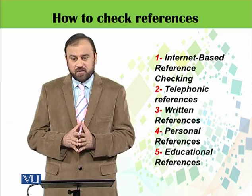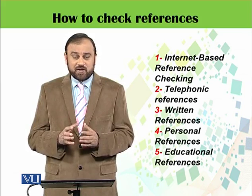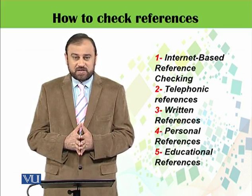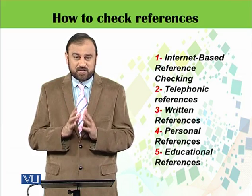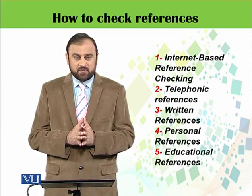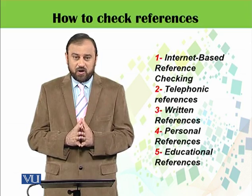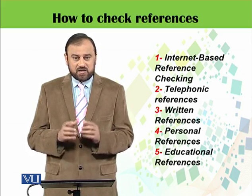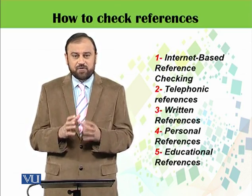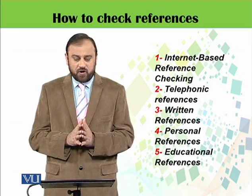The third one is written references. It is very common when you are getting admission into different universities as a student, and the universities ask you to provide two referees and two reference checks. One may be from your previous supervisor or from your teacher, and one may be from your professional employer. So written references are just like a form, and the referees need to provide critical information about the person in writing, and then they have to sign that form.